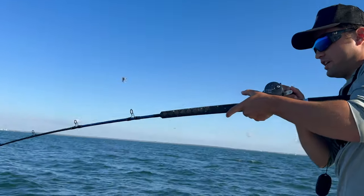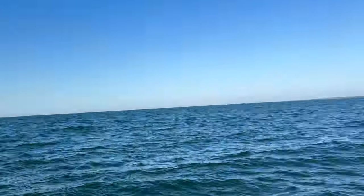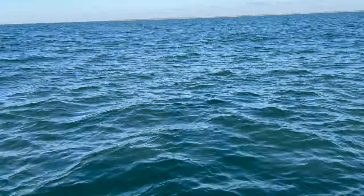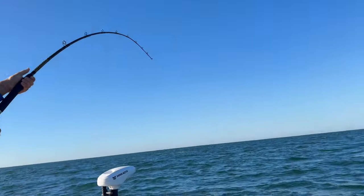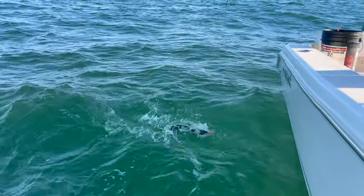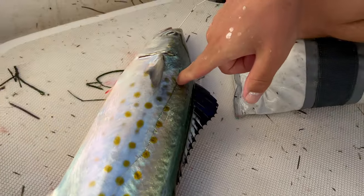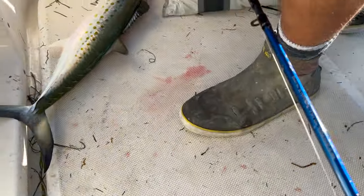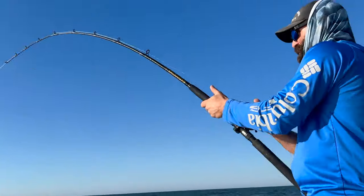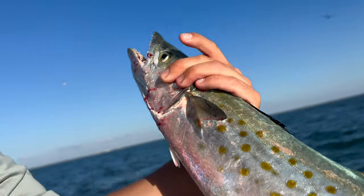Bro, I think I might have a big Spanish. We're doubled up. Oh, this is a little king? I don't know, it might be a king. No, that's a Spanish, dude. This is definitely a Spanish. This might be the biggest Spanish mackerel I've ever seen, dude. Look at that Spanish mackerel, guys. This thing is my PB. Never even dreamed to catch one this big.